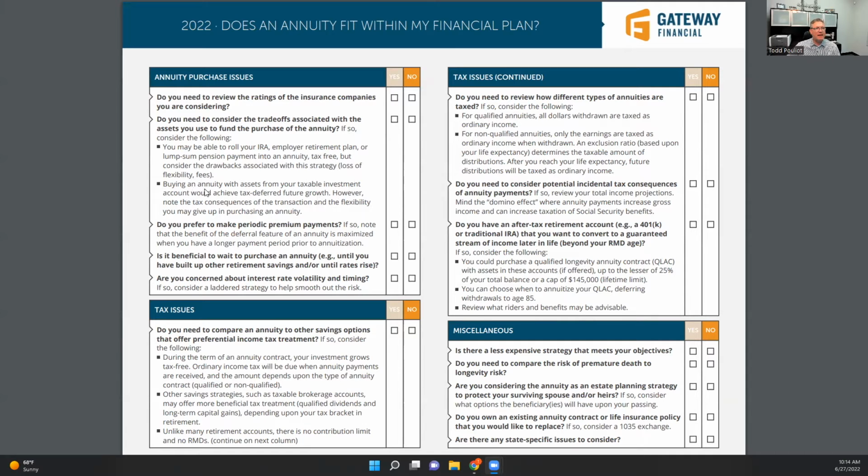And then by buying an annuity with assets from your taxable investments, they would achieve tax-deferred future growth. Now, this sounds feasible to a lot of people in high income tax rates. However, consider the tax consequences of the transaction and the flexibility you may give up by purchasing an annuity. Sometimes, again, these contracts can be very, very lengthy. And I know most of our clients want flexibility and to be able to pivot at certain times. So be careful when you're making these decisions on where to fund the annuity.